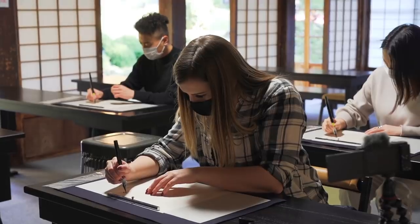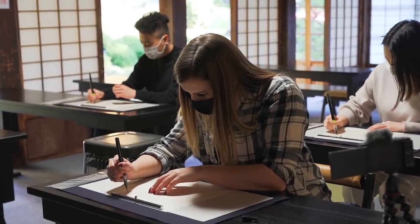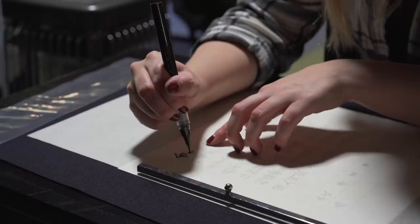So today we are trying out Shakyo, the mindful tracing of the Buddhist sutras using a calligraphy pen.